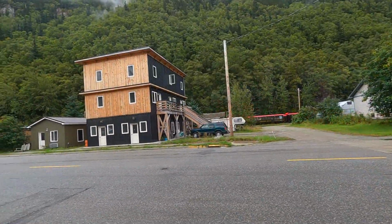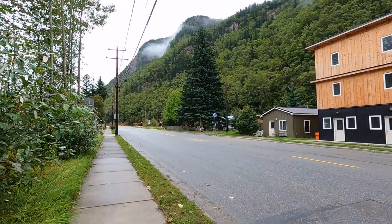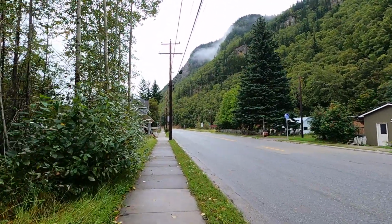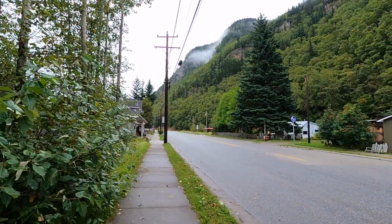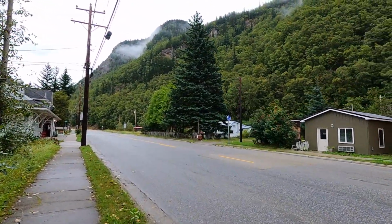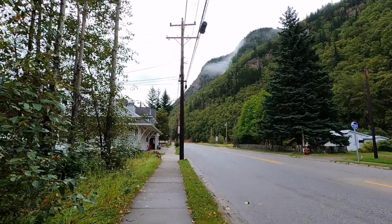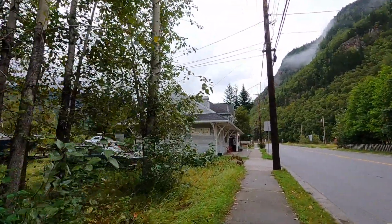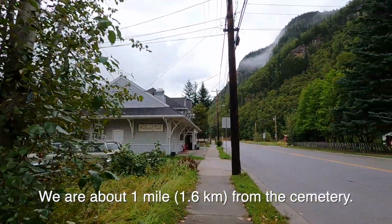And this guy, White Pass and Yukon train going by. And it looks like it's full of people. You probably can't tell. And we're getting near the end of the road, which means I think we're getting close. I think we're getting close to the cemetery.